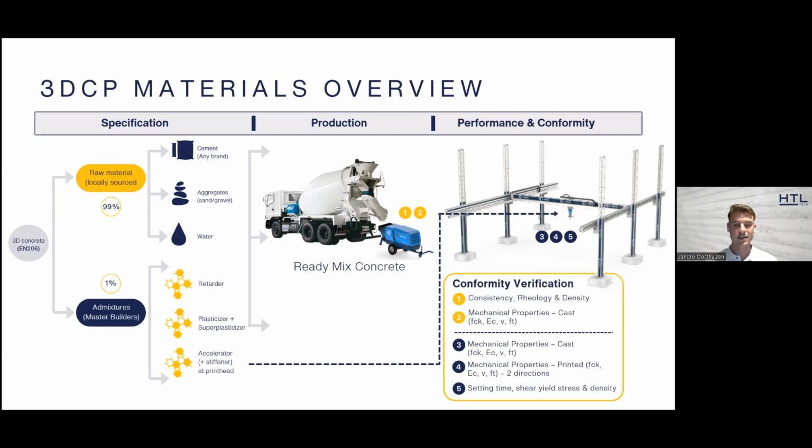And then we also have plasticizers and superplasticizers, which give us the flowability that we need. And then we add an accelerator at the print head, which is just to accelerate the hydration process. As soon as the material is deposited, the hydration process starts. There's also an optional stiffener or a VMA, a viscosity modifying agent, which you can add at the print head or you can add in the truck already. We've done a bit of testing, and the best way we found to implement it is to add it already in the batch plant. While the mix is being batched at the batch plant, we already add that viscosity modifying agent.